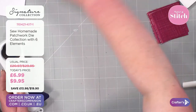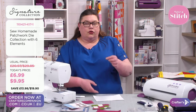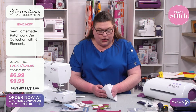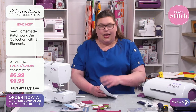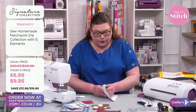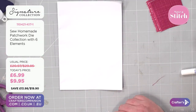And then the other thing is paper. With English paper piecing, you're always going to have paper that you sew around to put your pieces together. This is standard photocopier paper. You can use the junk mail that you get through the post, anything like that, but I wouldn't use anything with a heavy print on it, because obviously you don't want that print coming out on your fabric. I've got like six layers there. It's going to go through probably 20, to be fair, because it's thin paper and the multimedia dies.